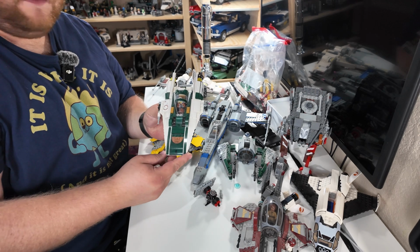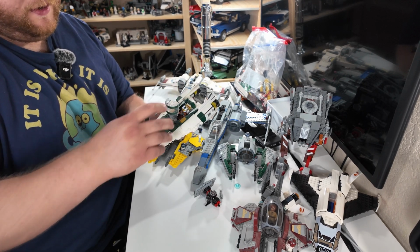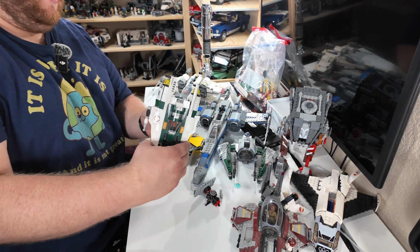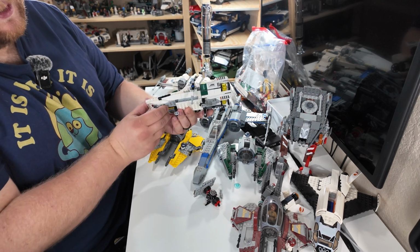Another one I'm super excited for is this one. It's another Starfighter. We do have the minifigure inside of the Starfighter. And again, lots of very sexy, beautiful dust. I am loving the dirt on these. This is the one time it's good to have dirt.